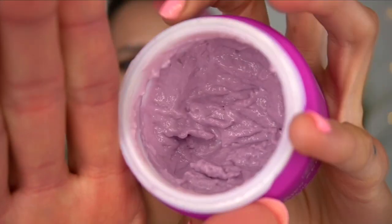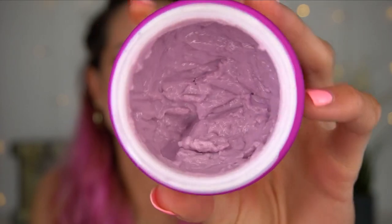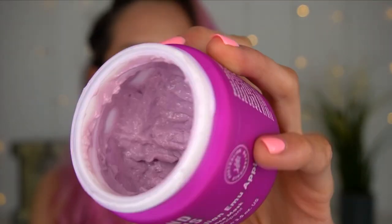I've used it 3 times and you can probably get 2 more out of that. So if that's 5 masks you get, it's about £7-8 per mask.